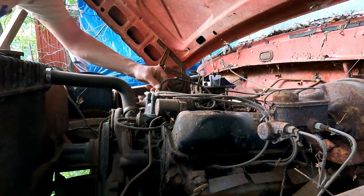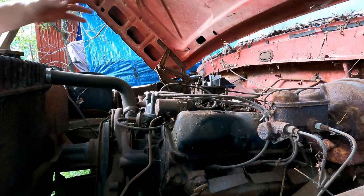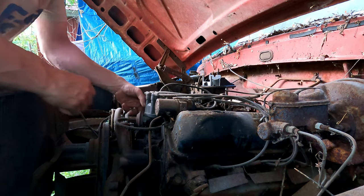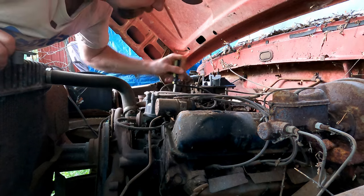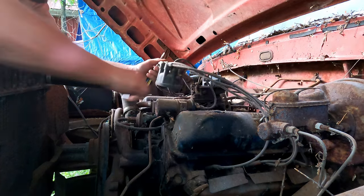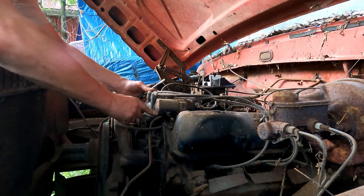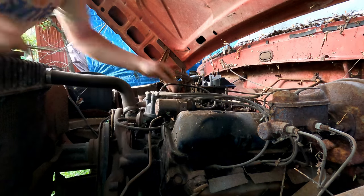Well, I certainly hope the camera picked that up, because that was a bright yellow spark. Oh! Where were you guys? Where were you guys? Gosh, that's like the ongoing joke. It's like losing your 10 millimeter socket, or not putting the rotor back on the distributor. Here I go doing it.